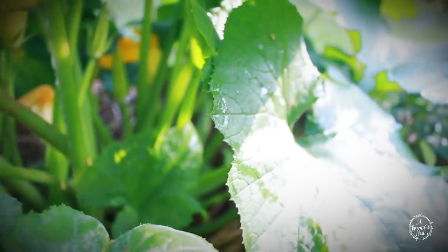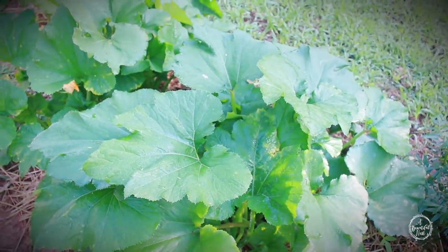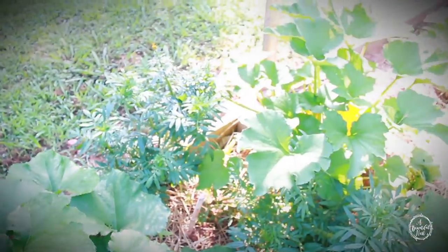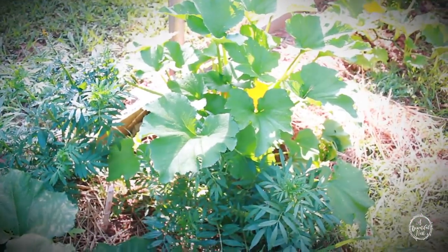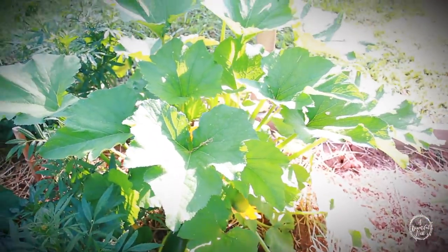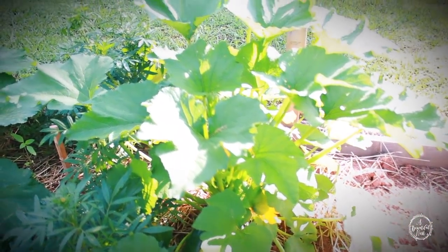Oh my gosh, I'm telling you, it's been a battle. I've been fighting that squash vine borer and stink bugs. I mean, I'm just getting tired, worn out. Look at this one. This one is like upright. It's so, so pretty.